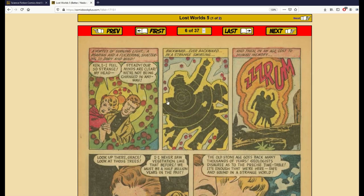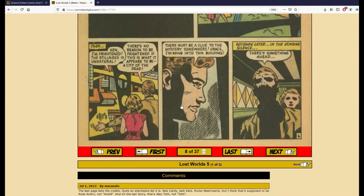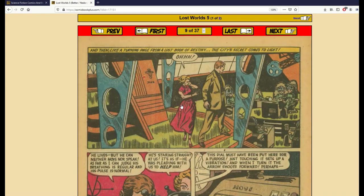So you can use the individual images, you could use the covers, you could even use, as long as it's not trademarked, you could even use the ads.